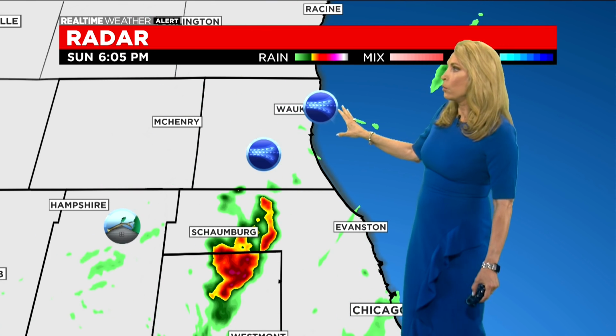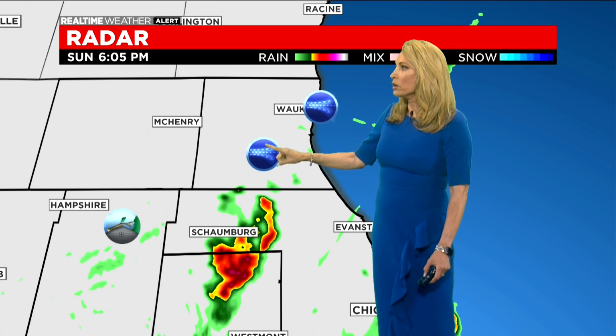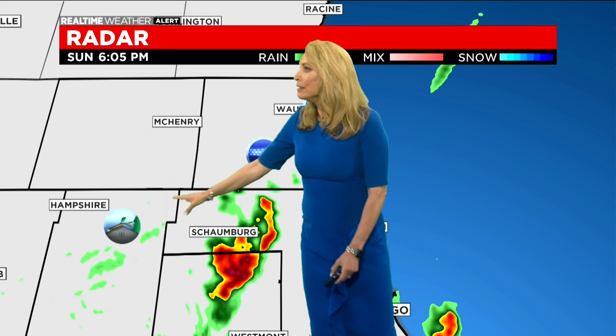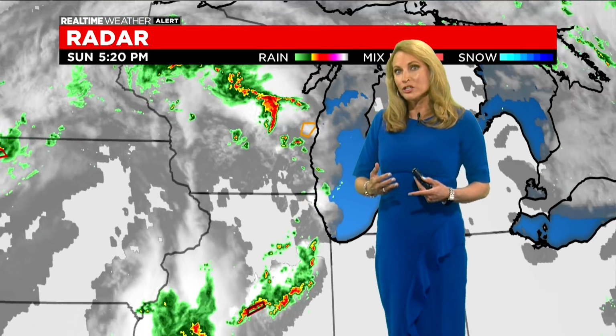We do have some wind gusts reported here in Waukegan Harbor, a 40-mile-an-hour wind gust. We go to Vernon Hills, 50-mile-an-hour wind gust with some tree limbs down. And in Pingree, we have actually some wind damage with up to 1-foot branches that are down. So we are watching all of that.